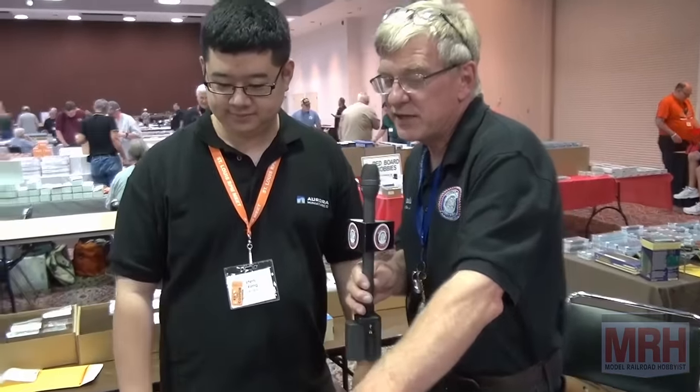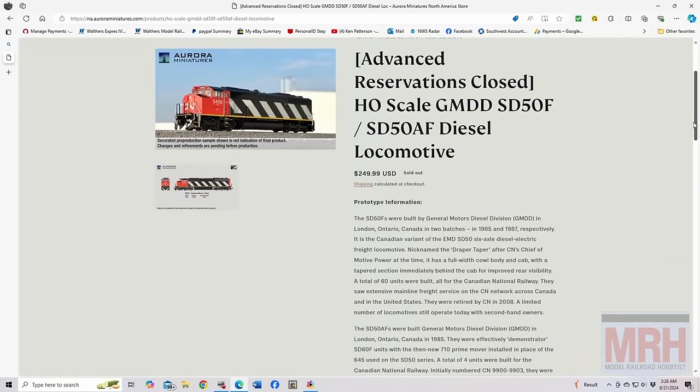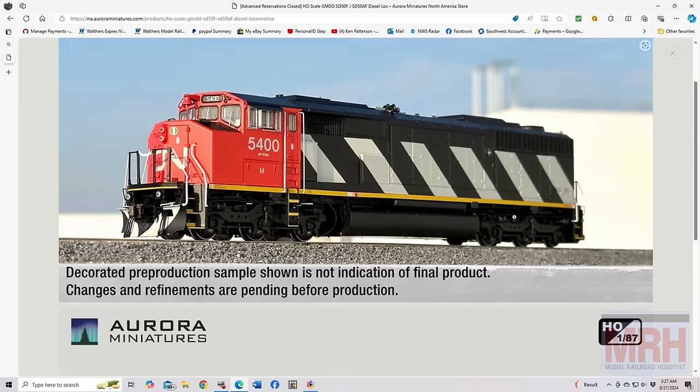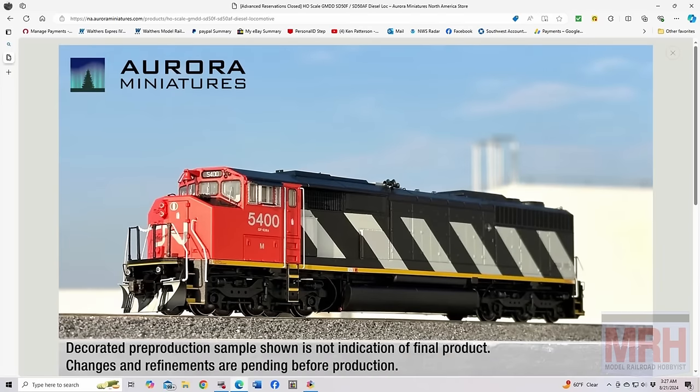Now, we were talking about the locomotive here where the fans spin. Tell us about this model. Yeah, so this is our GMD SD50F, sorry, SD50F. This is our second locomotive, and it's visually very similar to the SD60F, but we made some improvements. Now the radiator fans are individually controlled. Instead of one motor driving all the fans at the same speed, you have three different motors. You can have just one of the fans spin, or you can have all three of them spinning at the same time. And it's all controlled by the digital command control sound decoder.